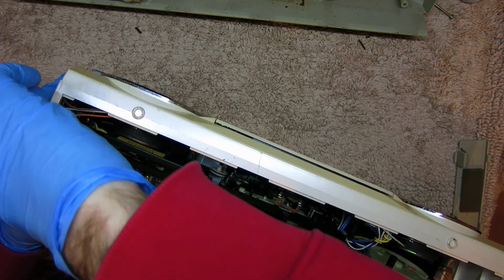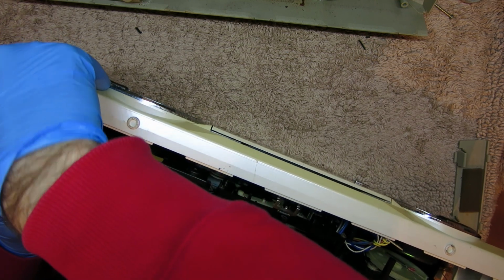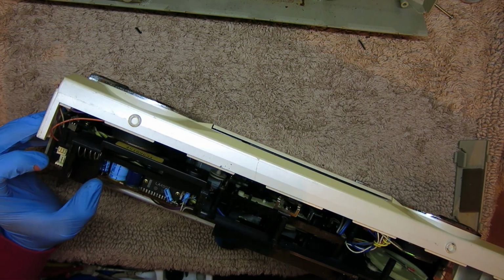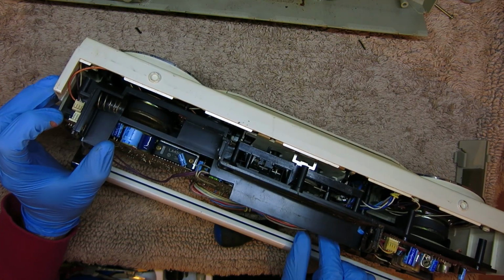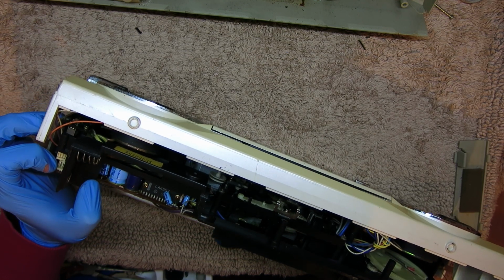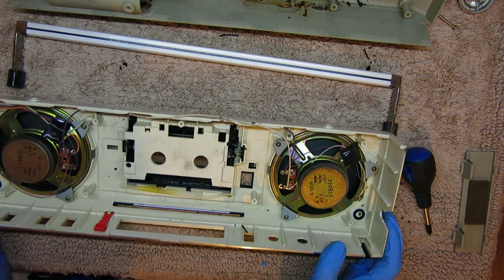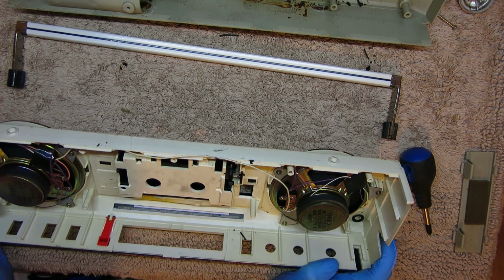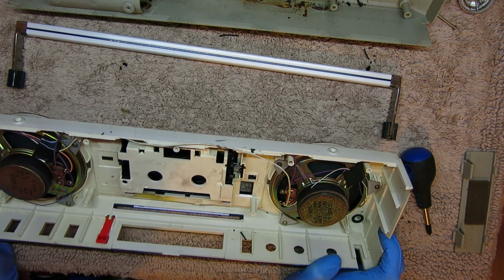That's from, by the looks of it, the speakers. Yep, there we go. So the 3-pin connector there. We've a 4-pin connector there, but that might be from the tape deck, so I think that has to come out. Oh my lord, that was tough. I just kind of had to wrench it, which made the most awful sound.